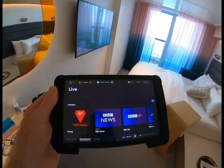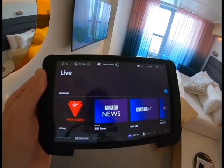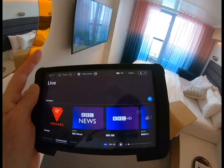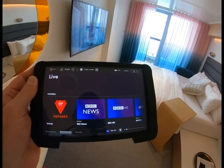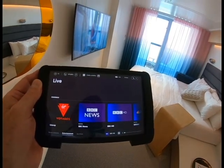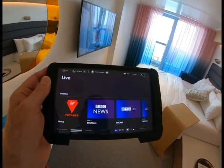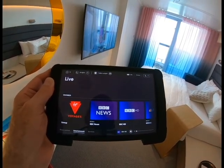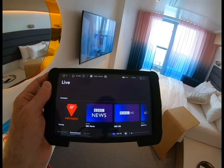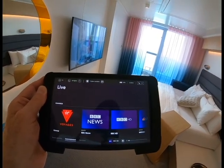And this is an iPad knockoff, or it may be an iPad, I don't know. Basically, it controls the entire cabin. With this, you can control the television, all of the lights, open and close the curtains in the cabin, set the temperature, and you can also set moods in here, which is one of the craziest things I've ever seen.